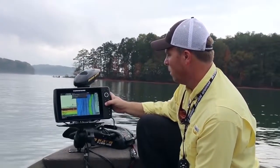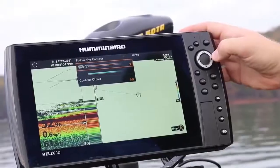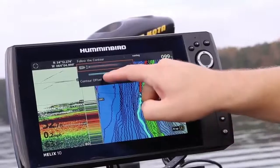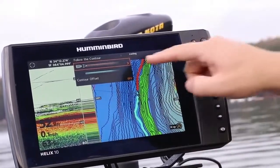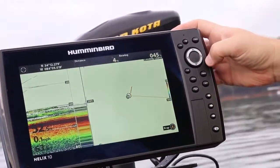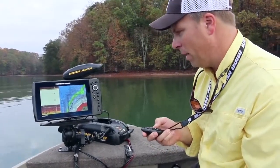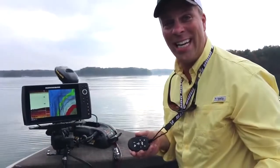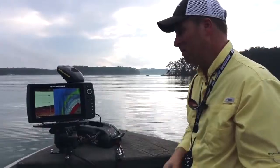hit Go To. Now, I'm going to hit follow the contour that pops up. If I want to go to the left, I'm going to follow this orange line. If I want to go to the right on that contour, I'm going to follow the blue line. In this case, I want to go to the orange. So I'm going to hit the arrow right there. I'm going to select the speed that I want to go. I'm going to turn this up a little bit. It's just that easy to run iPilot Link with your Humminbird HELIX and your Minn Kota Terrova.